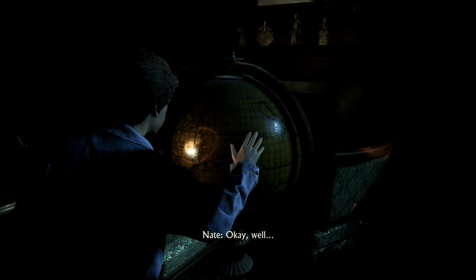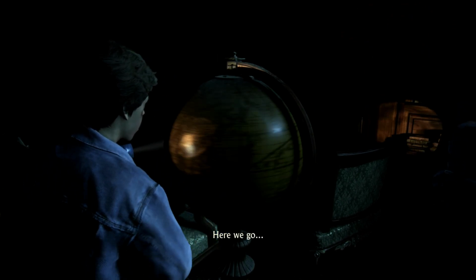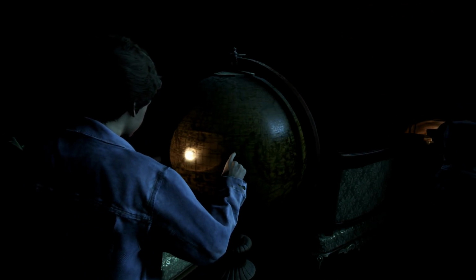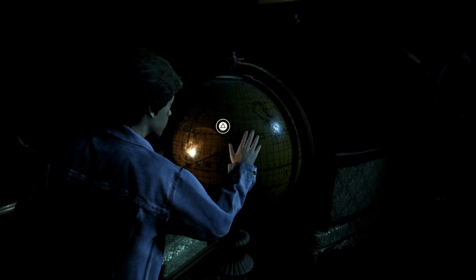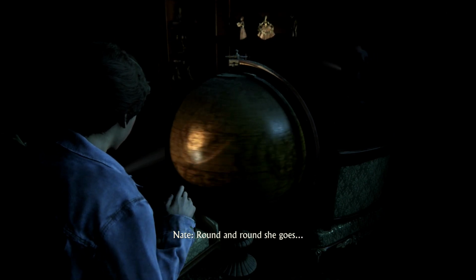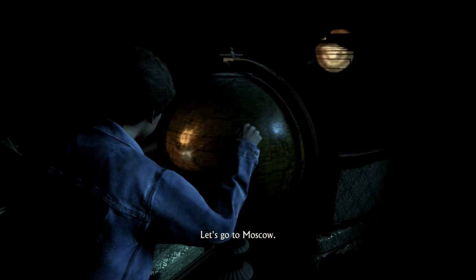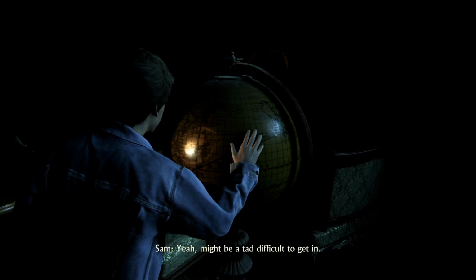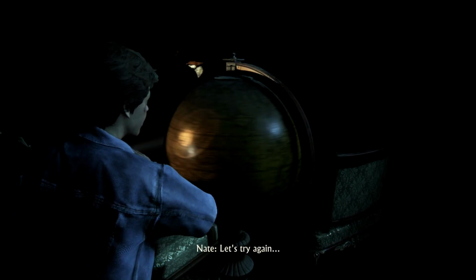Okay, well. Here we go. India. Yeah, we'll visit the Taj Mahal. Round and round she goes. Soviet Union. Let's go to Moscow. Hey, it might be a tad difficult to get in. I always wanted to see the Red Square, though. Let's try again.